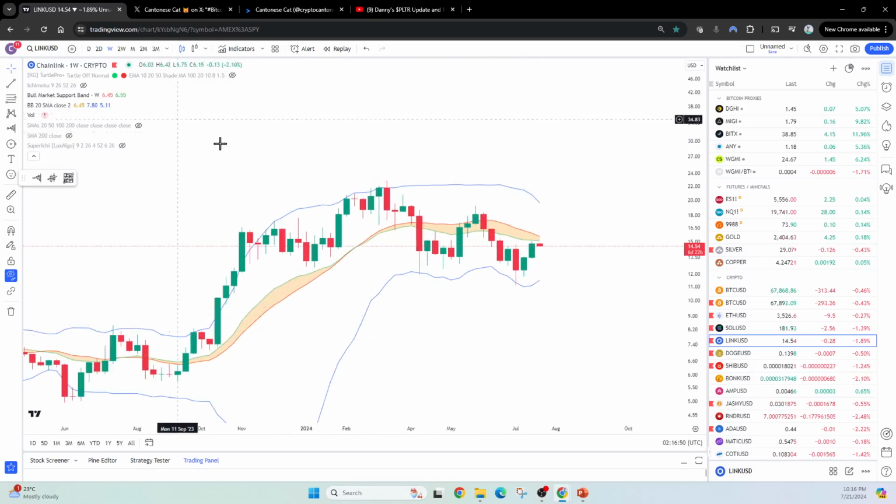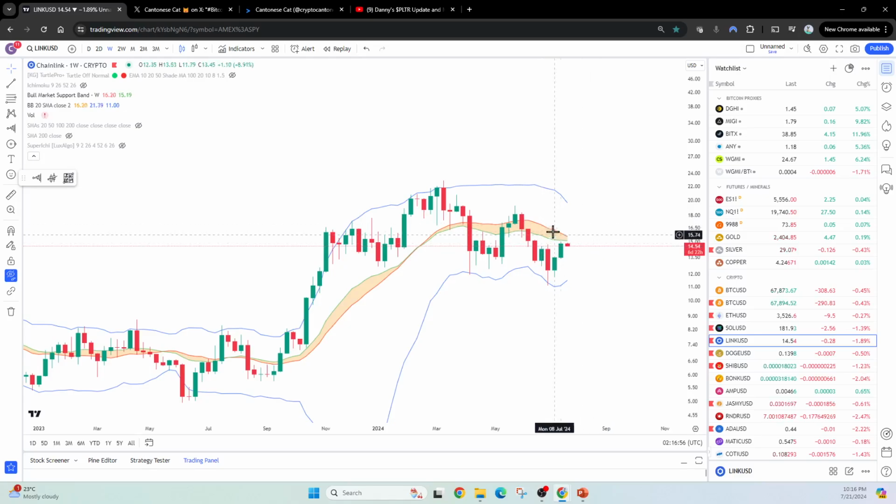Now again, this is more of a speculation because it doesn't look as bullish as the other charts, but I cannot really be that bearish for Chainlink over here because it looks like it's been hovering underneath the Boomer support band that's relatively flat, and it looks like it wants to do a little bit of a double bottom and push back above. That's what it looks like.